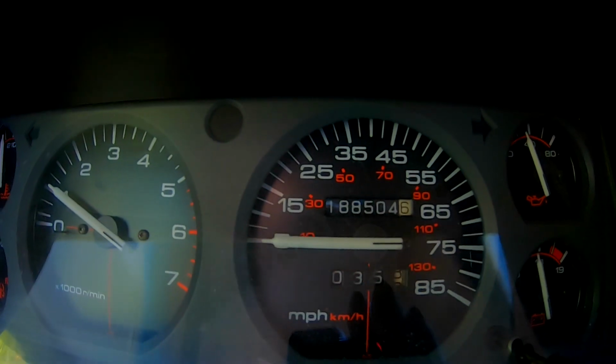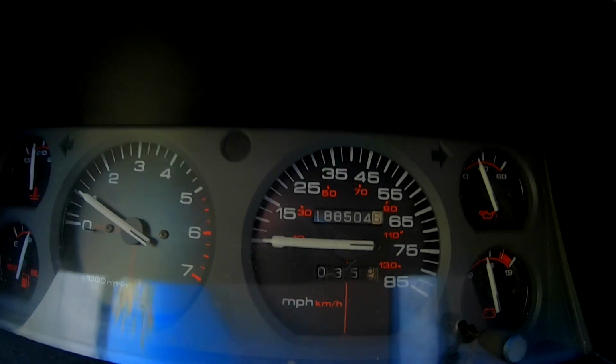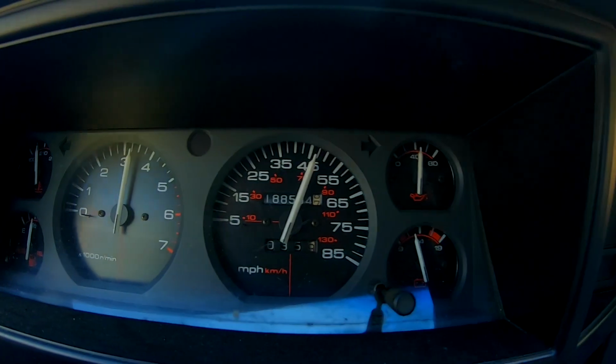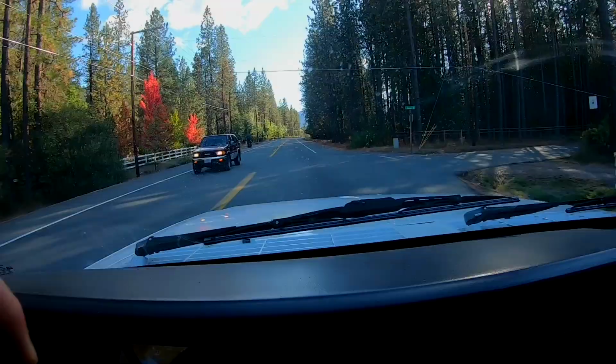Okay, let's try that again. Come on, ready? Ready, set, from a dead stop. Ready, set, go. Okay, let's make it to 60. Come on, just 60, boom. There we go, we made it to 60. Okay, let's see if that's better. It keeps wanting to do a burnout. That's how good Jeep Cherokees are. So, not saying, they just like doing burnouts.